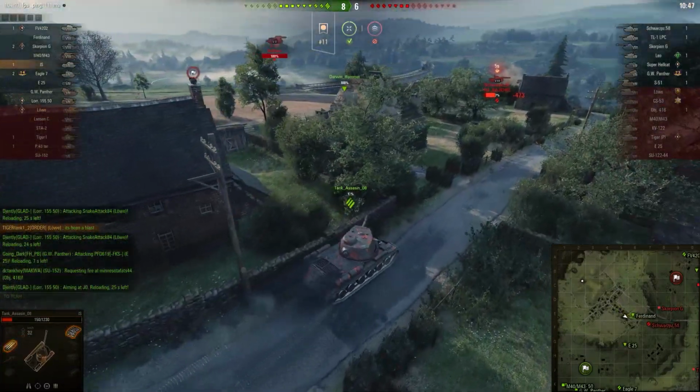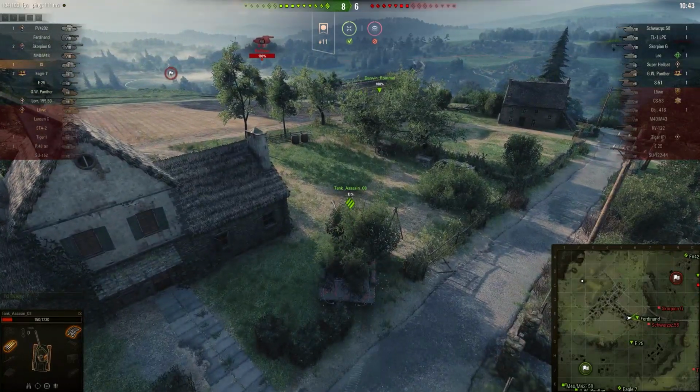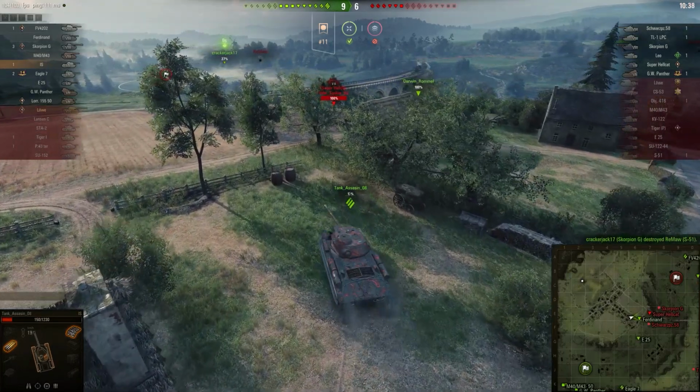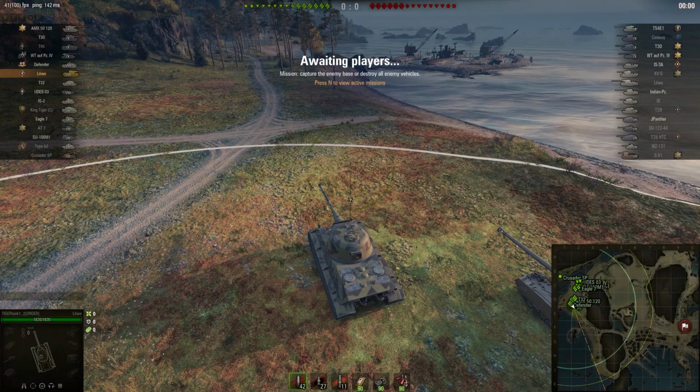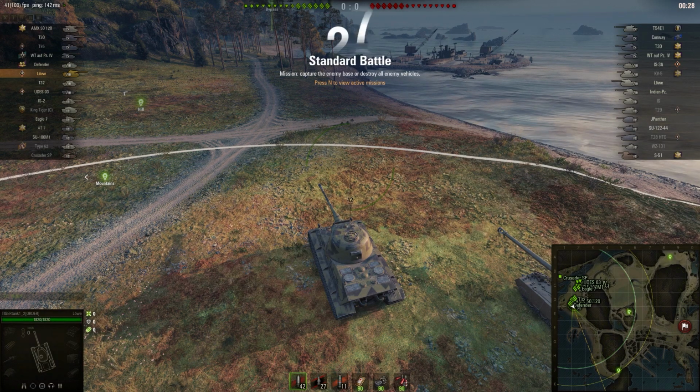But I'd say let's move on to the next game, see what the real strengths of the Löwe actually are, and we're going to figure that out. What happens if you are not the top tier vehicle? You can see we're playing against a couple of tier 9s and a couple of tier 7s as well.